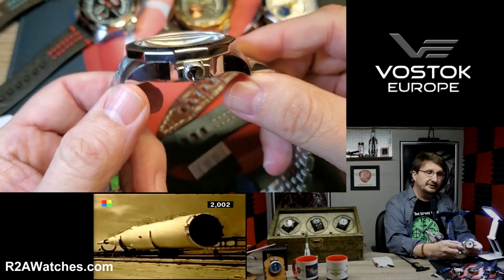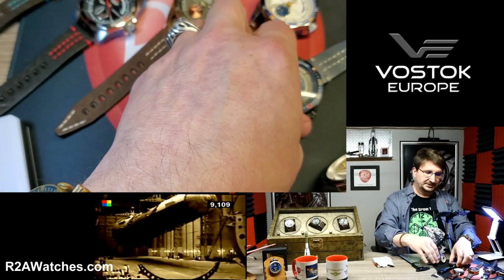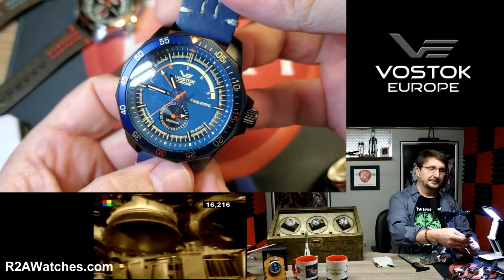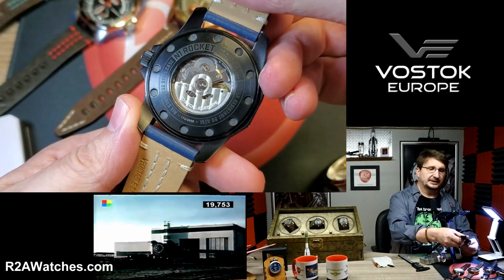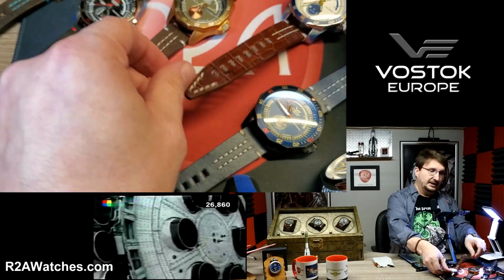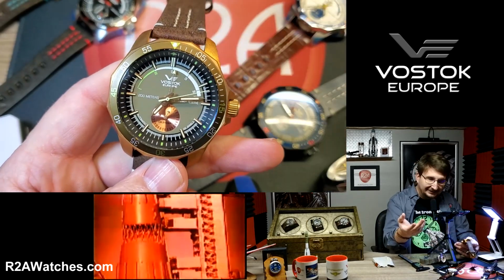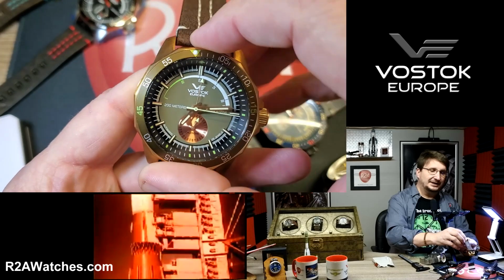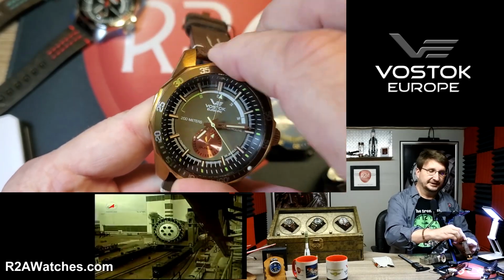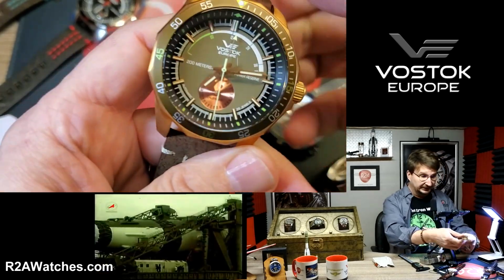So the N1 rocket, every Vostok Europe has a story. They start with an inspiration. One of the things I like about Vostok Europe style is, and while I'm saying this I'm just going to rotate through the different styles here so you can see them, that they start with the inspiration and build the watch around the inspiration. Sometimes companies, and I'm not saying there's anything wrong with that, have an idea for a watch design, build the design first, and then come up with a name for it, or maybe retrofit it: it kind of looks like this, let's give it this name. Vostok Europe starts with the concept and builds the watch around the concept, and that's one of the things I really like about Vostok Europe.